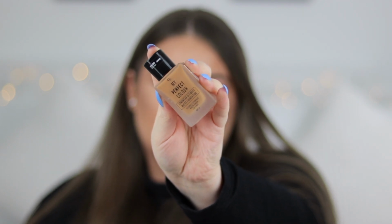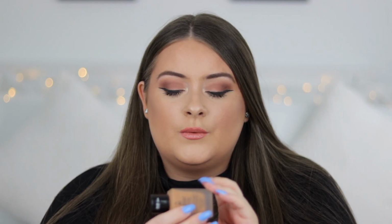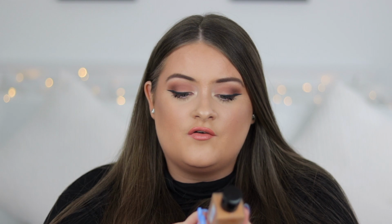So it looks pretty dark, so I'm going to have a lot of fake tan on when I'm wearing this, but I really want to try it because it does say that it's double coverage, it's got a matte finish, and it's also oil free. So I'm super excited to try this, and hopefully it's really, really good, and then there'll be no need for me to buy Estee Lauder Double Wear. So that foundation was £5.